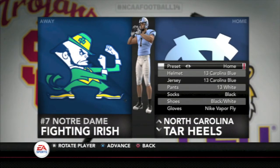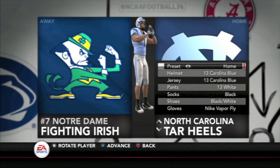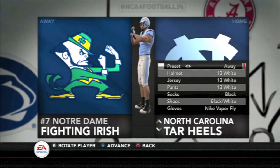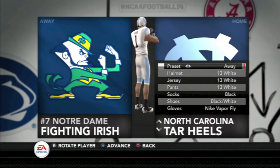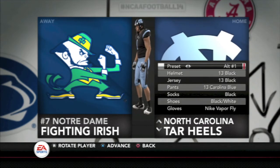Here's number 3. Number 3 is a pretty new addition, and that's North Carolina. I just love the Carolina blue and the white, and I think their new helmets really stand out. Kind of look like a better version of the Carolina Panthers.